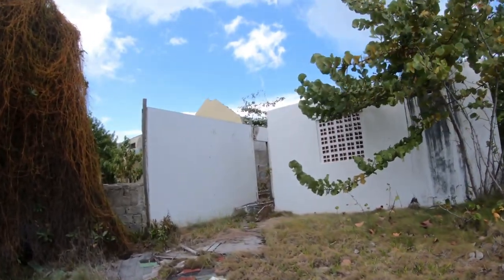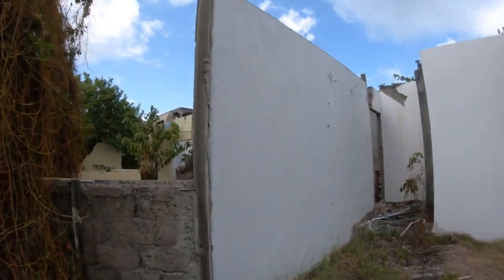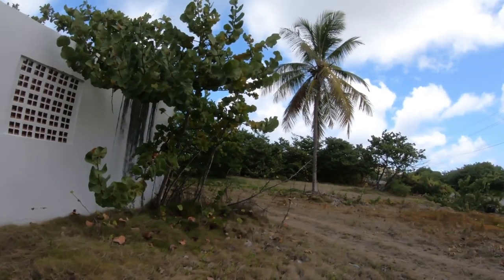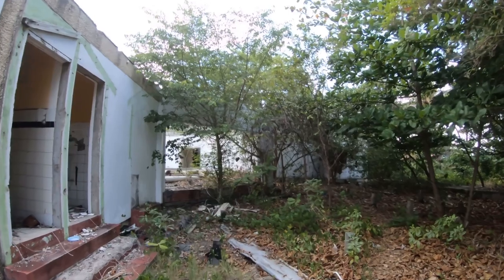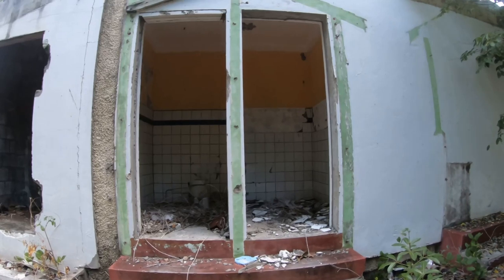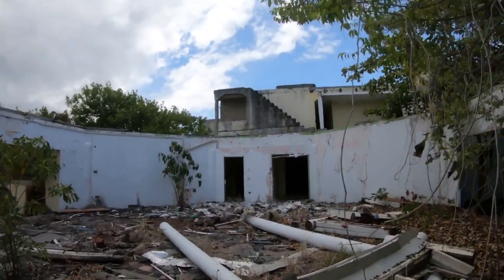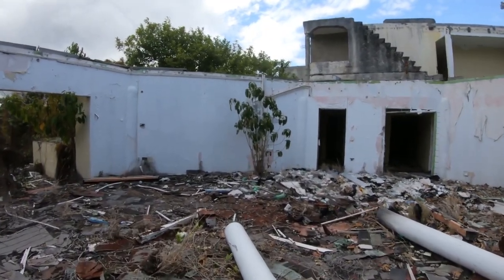So I found what seems to be an abandoned hotel or some sort of building in Saint Lucia. And we're gonna go and take a look. That was definitely the toilet. Some spider web. And we arrive to some sort of, let's call it a yard.